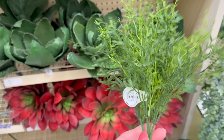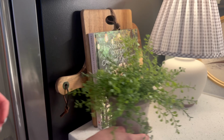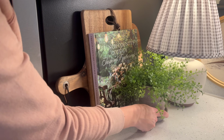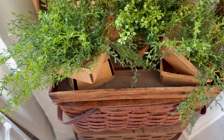These two small greenery bushes are perfect for styling spaces where live plants may not thrive, places that may have low light or just not the best growing conditions. These are both from Hobby Lobby, and I have these styled in numerous places around my home. I love the movement they have. They give a very lifelike appearance.